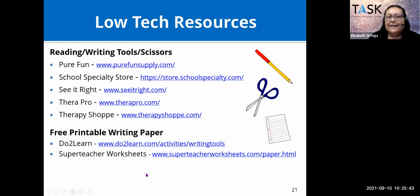And here are your low-tech resources for the reading, writing tools, and scissors, and 2 websites for free printable writing paper. The one that has where to start and where to stop, you'll find it in the Do to Learn.